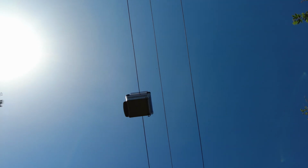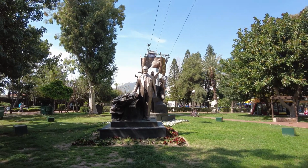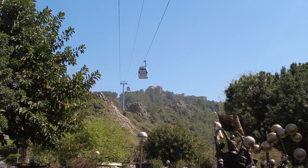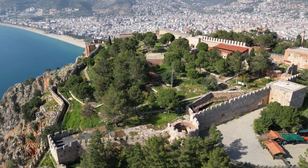Well, finally we move to the main attraction, Alanya Castle. You can get to it by walking, by bus, or on the cable car, but I was unlucky. The cable car didn't work that day, so I took a taxi from the museum to it. It is probably the most popular and visited attraction of the resort.